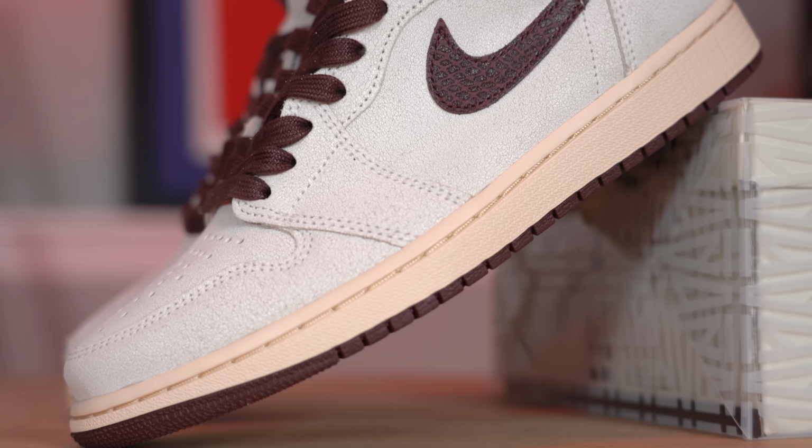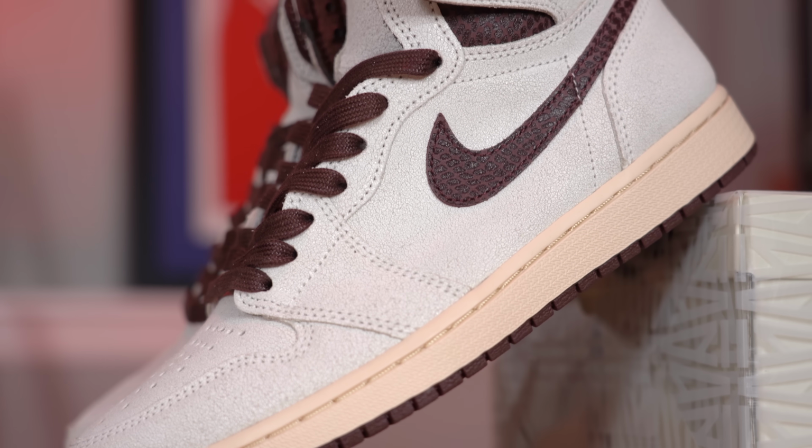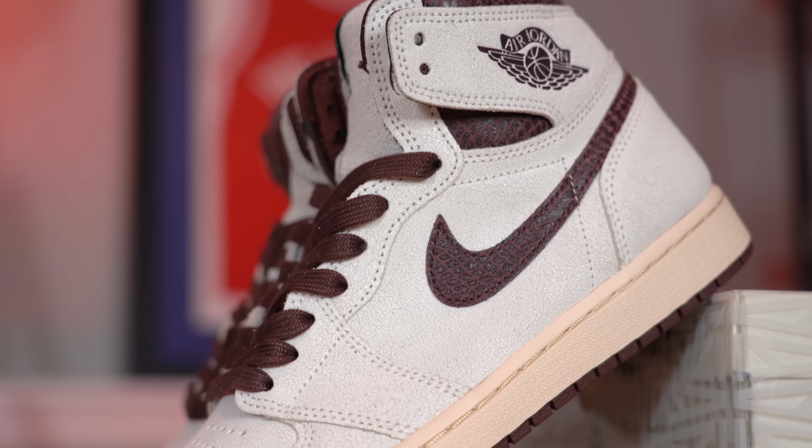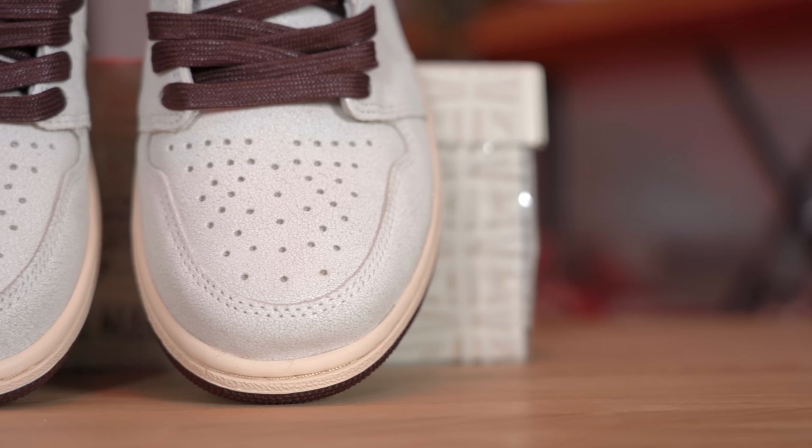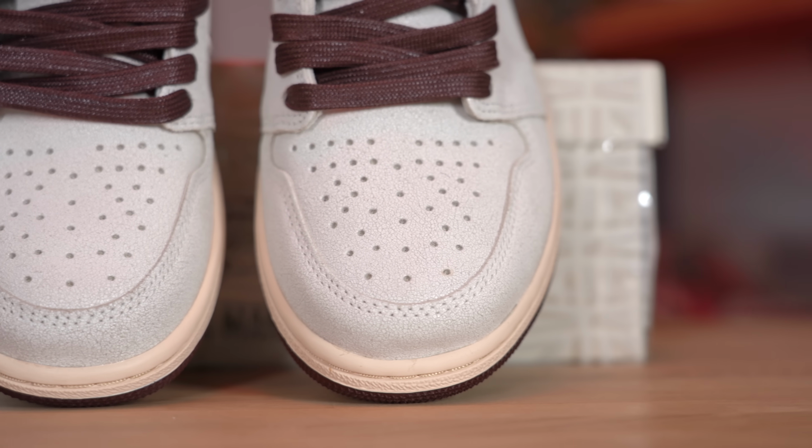So according to James Whitner, the original material that they planned to use on the upper of this shoe was tumbled leather, but after actually seeing it on a sample, or maybe just seeing the material, I'm not sure how they saw it, they didn't feel like it fit the actual idea of this collaboration, so instead they went with the crackled leather, and in my opinion, like I said, I think it really came out nicely.